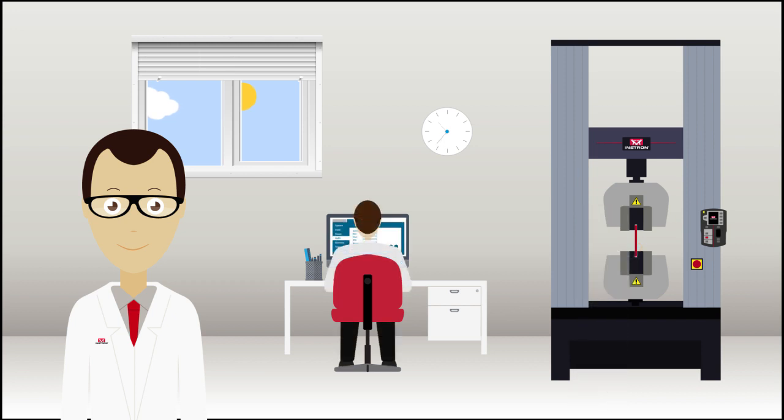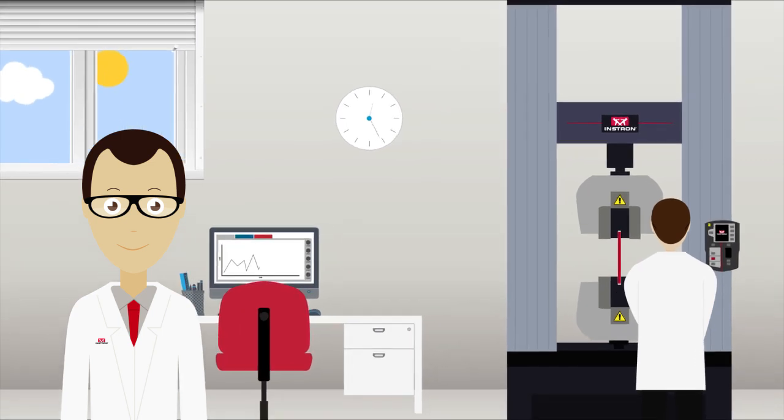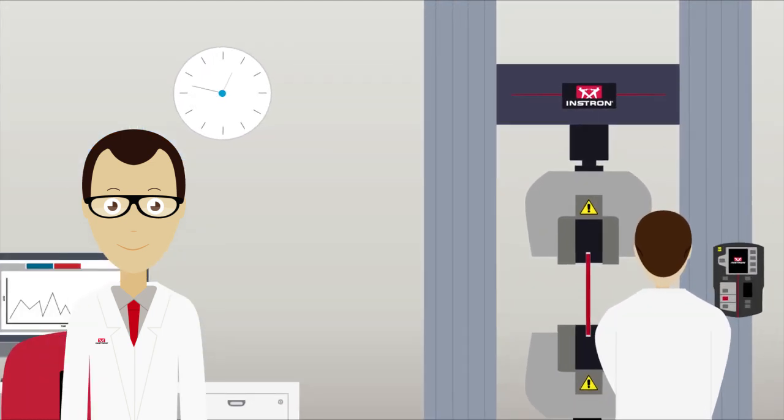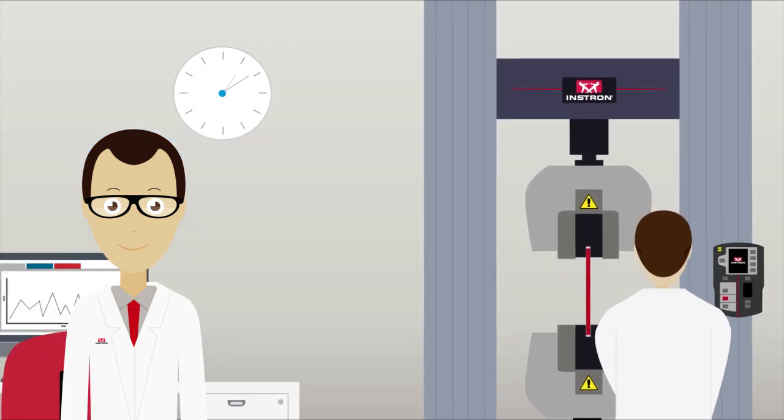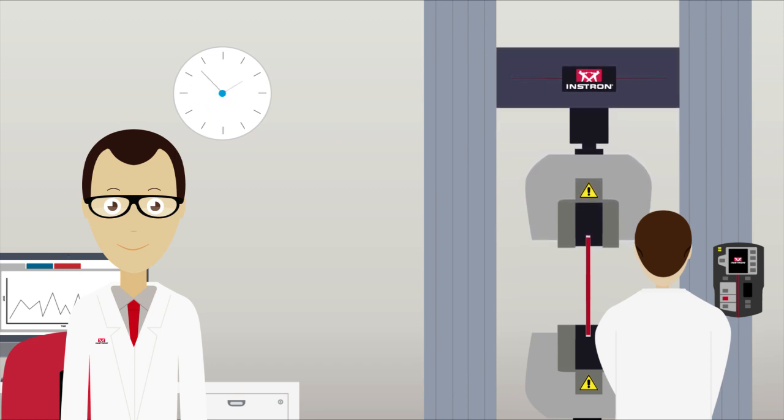Measure, input data, test. Measure, input data, test. And with all my experience, this can get kind of tedious. I also spend a lot of time waiting for tests to end. I bet that half of my time is spent waiting. I find other things to do while I wait, but I'd rather focus my time on more valuable activities around the lab.